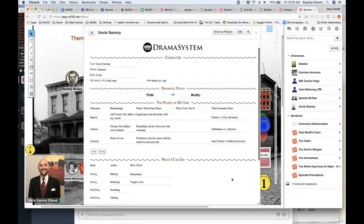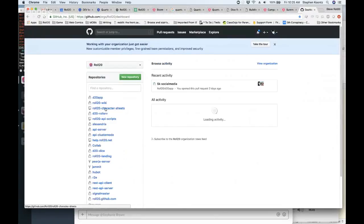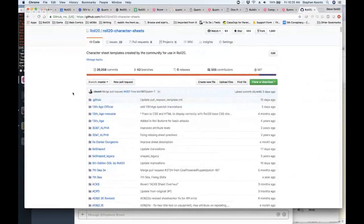Mine is a custom sheet right now, but I have it waiting to be checked in on GitHub. So we do have a GitHub repository that is public. The Roll20 character sheets repository is publicly available for everybody. You can even go in here and make pull requests for sheets that you're not the author for, but there's some etiquette involved there. Like maybe you should talk to that person, if you can. But it's an open source repository for people to use and to change and to come up with their suggestions.